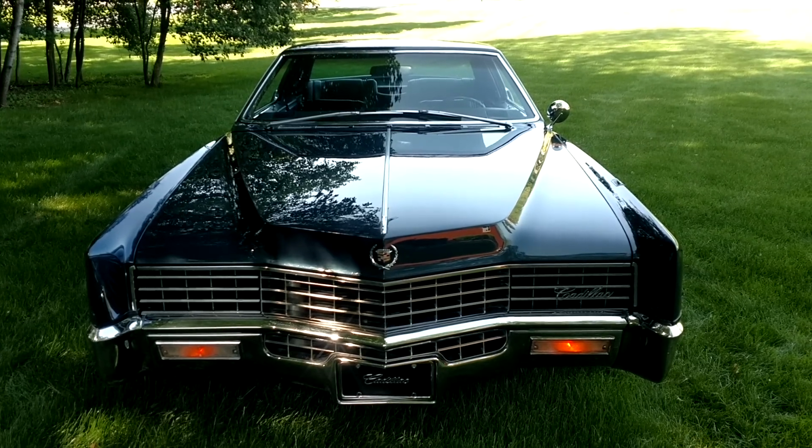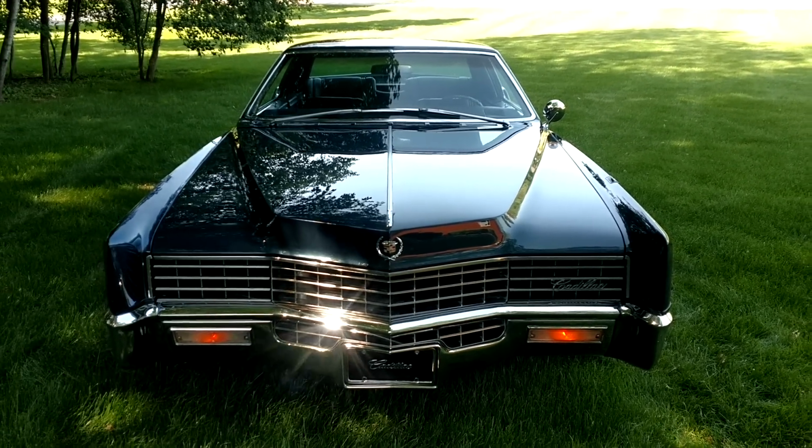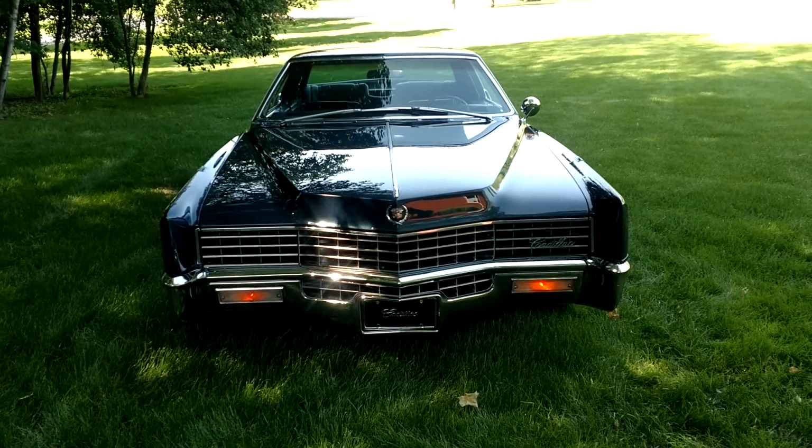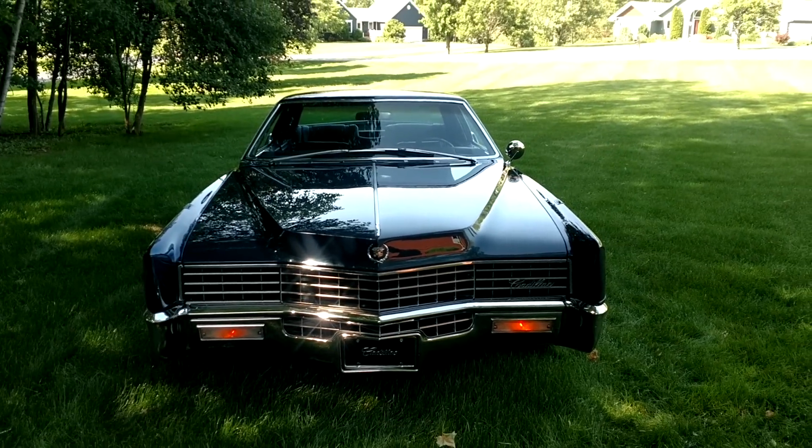Mike Stanton here, filming this on a beautiful summer day in 2019 in Clinton, New York. And this, ladies and gentlemen, is a beautiful 1967 Cadillac Eldorado.